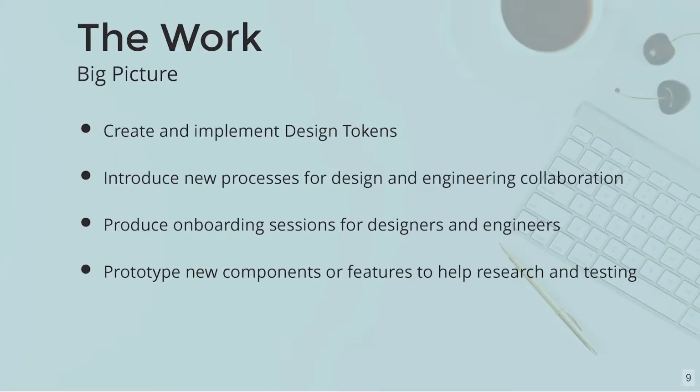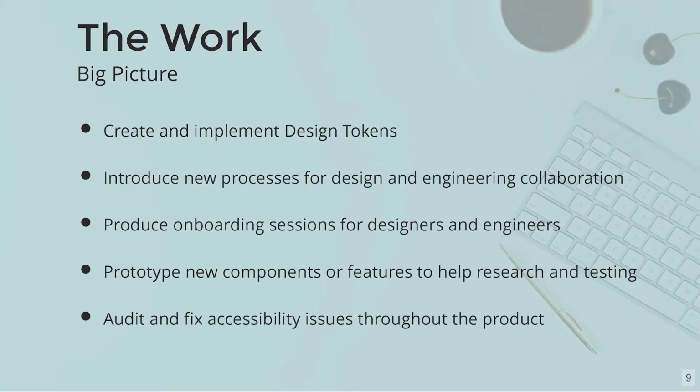Design technologists can also prototype new components, and like I said earlier, this can be really helpful for customer research sessions. It gives everyone a chance to test out and experiment with features before they commit time to designing and building them. And last but not least, as I mentioned, many design technologists might have a type of specialty that they focus on throughout their work. For me, that's accessibility updates for our design processes, but also in our product and our internal tools.